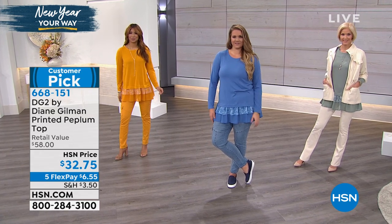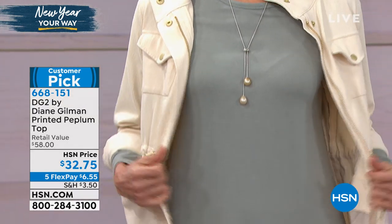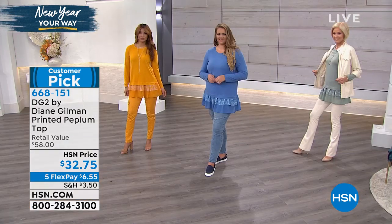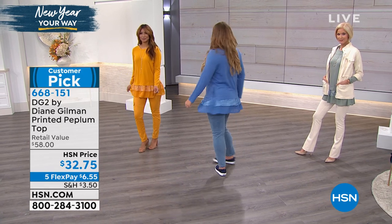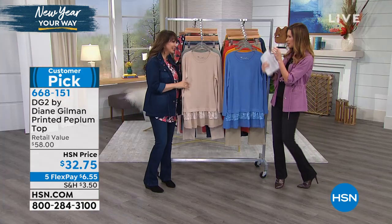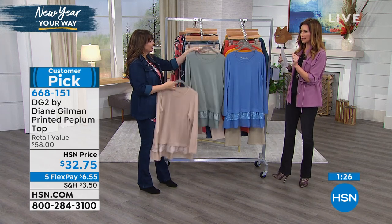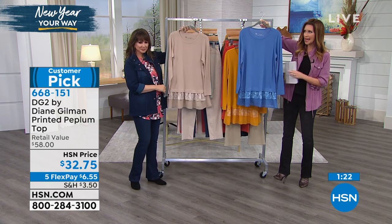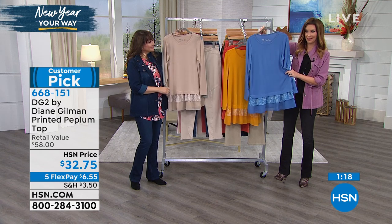As soon as you get this home, pop this underneath some of those more menswear sweaters that you have, the sweaters that you think are kind of plain, and let that really pretty chiffon peek out below. That would make it more feminine, that contrast, kind of like a high-low. Like a boyfriend sweater and then that really pretty, almost like a lingerie lace. It's the look of really high-end lingerie chiffon for $32.75.